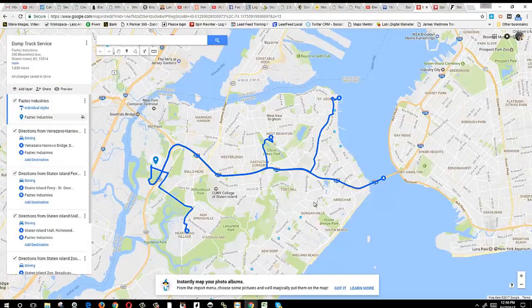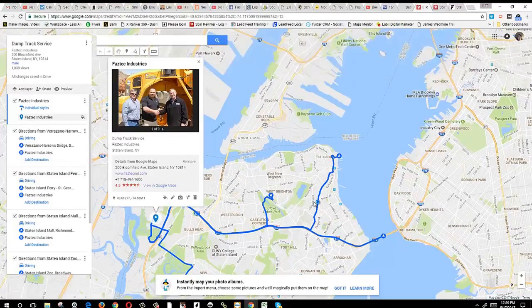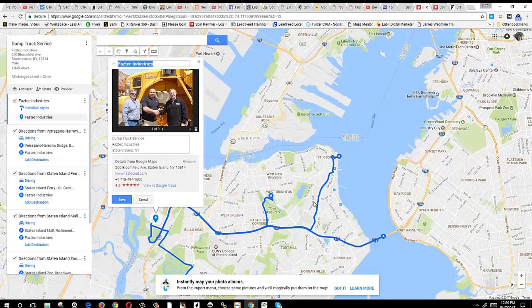Now you'll notice that there is a little map icon. If I click that, that's where I put in all the information. So for example, in the pictures, I could put the pictures here. I put video. I could change the color of the map if I wanted to. And here's the edit button. In the edit button, I could put their service, their name, where they're located.